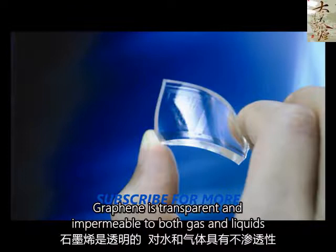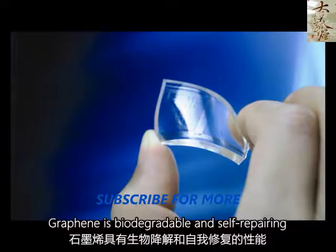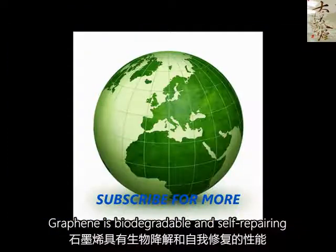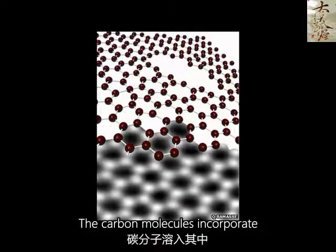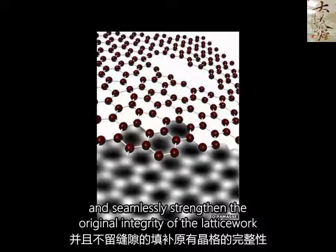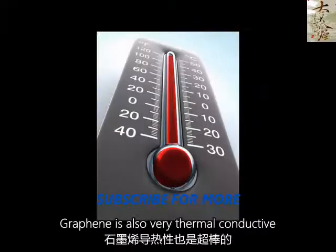Graphene is transparent and impermeable to both gas and liquids. Graphene is biodegradable and self-repairing. If carbon is introduced to damage graphene, the carbon molecules incorporate and seamlessly strengthen the original integrity of the latticework. Graphene is also very thermoconductive.